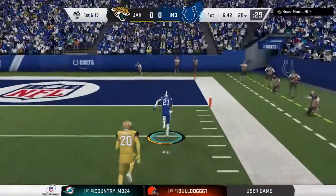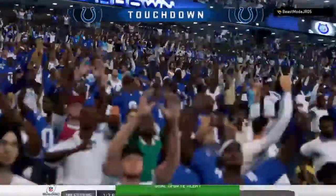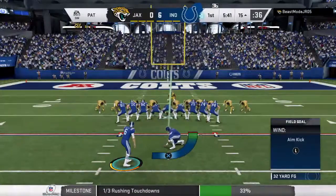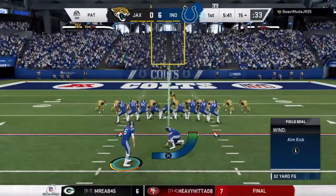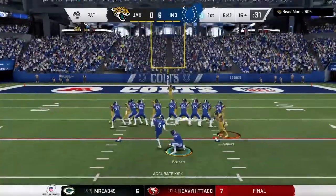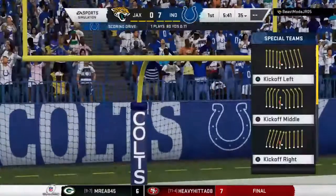And now off to the races, down the right side. Touchdown, Indianapolis. Nyheim Hines, an 80-yard touchdown as his guys are able to strike first here in this opening quarter. Hauschka adds the extra point, and that makes the score 7-0.